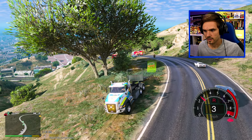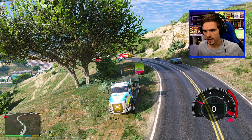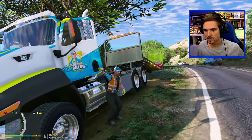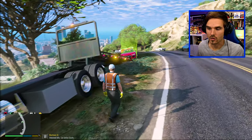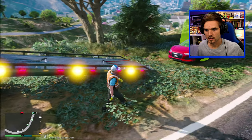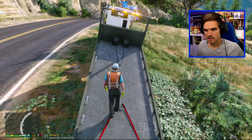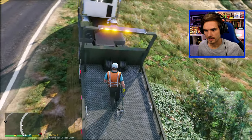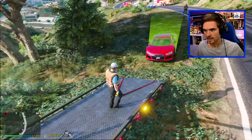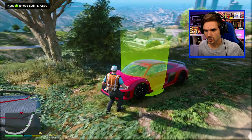Alright. Excellent. She should be good to go. Just gonna go get the cables. And then we're gonna winch her right onto the flatbed. And it should be all good to go. Get her secured in here. Let's get the cables out. There we go. And then we can just probably start winching her right up.